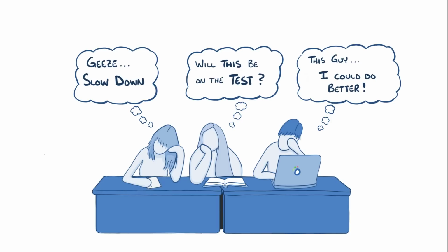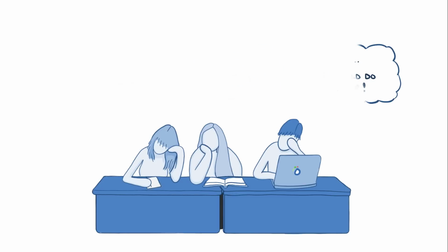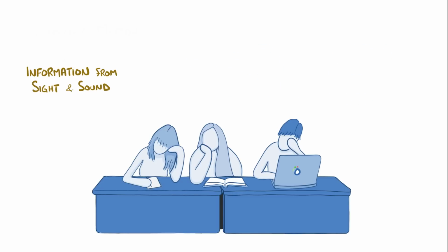Well, it turns out there's a whole body of research on multimedia learning, and it applies not only to slideshow presentations, but to any media format, including books, audio, and video presentations. Most people process information based on what they hear and see. So if you're attending a lecture where a professor is talking directly about what's on screen, that information goes into your sensory memory, where it remains for about half a second or less.